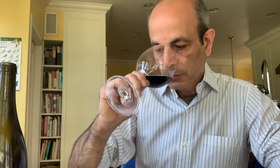Again, you get the red fruit, but more mature, deeper red fruit, nothing really tangy. And just a little bit of a hint of licorice and herbs.